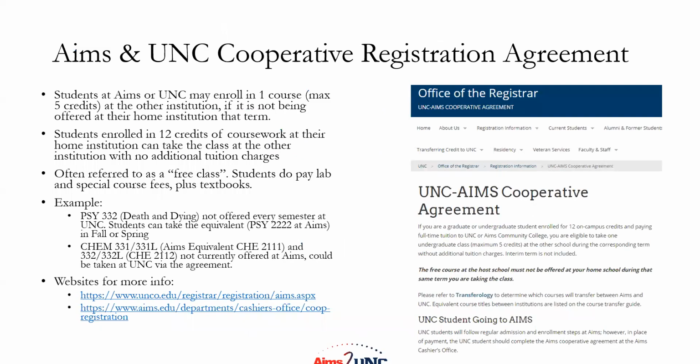Just a reminder about the cooperative registration agreement. This comes up all the time, and especially I hear from UNC students who want to utilize it. I have students who have utilized this, and if I can, I think it's really a great way for them to academically prepare for UNC, to take a UNC class before they start here.